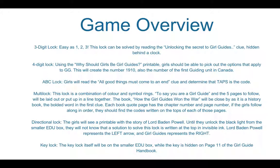To solve each of these locks, the 3-digit lock is literally easy as 1, 2, 3. That's the code, and they're going to solve that by reading the Unlocking the Secret to Girl Guides clue, which will be hidden behind a clock. There's going to be quotation clues that you can put in order along a wall, and they should realize that they all have to do with time. So maybe let's look behind a clock and see if there's a clue there.